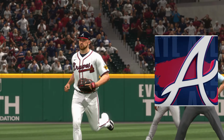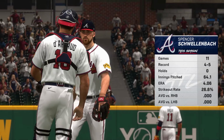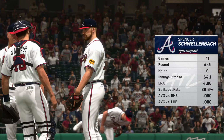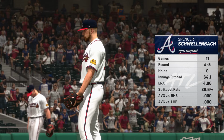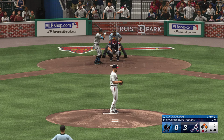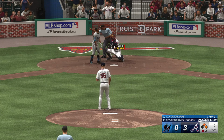Here comes a new arm for the Braves, Spencer Schwellenbach. Well, at this point of the ball game, we're talking about middle innings, and you need a little length out of this arm coming out of the bullpen. We'll see just how many outs he's able to give his skipper. Xavier Edwards gets a chance to hit here. There's a strike.